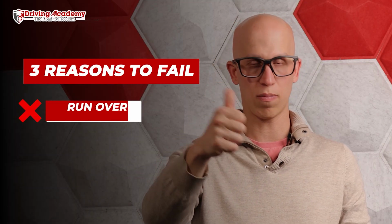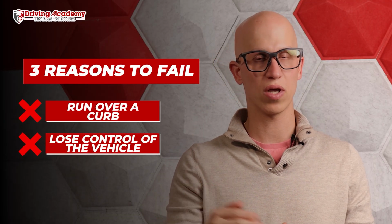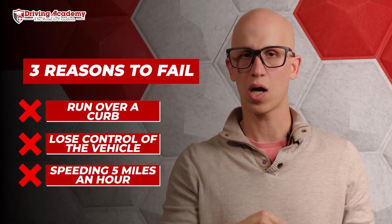If you run over a curb, fail. If you lose control of the vehicle, which means you're shifting and all of a sudden you're in neutral and you lose control of the vehicle, fail. If you're speeding 5 miles an hour over the speed limit at any given time, fail. So as long as you avoid those top 3 reasons to fail, you should be on easy street.